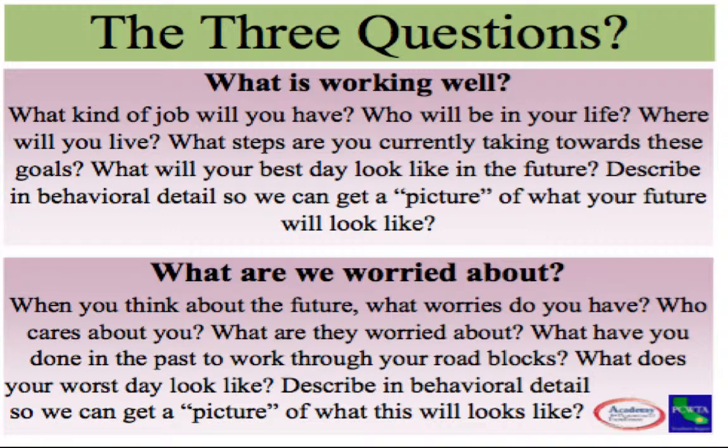It gives us a lot more to work with to help guide them towards their goals. Also, in terms of working with the question, what are we worried about? It's important that we set the tone to say, what are we worried about, as opposed to any other question, because it broadens the range in which not only the youth will have a discussion about their concerns, but the team as well.